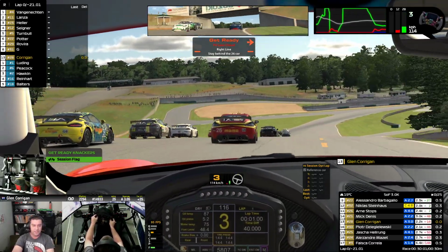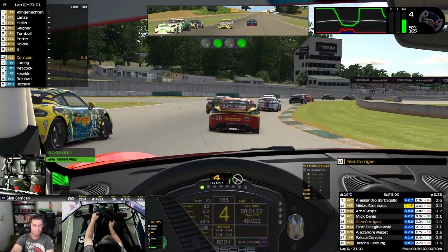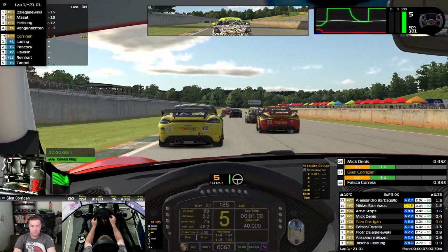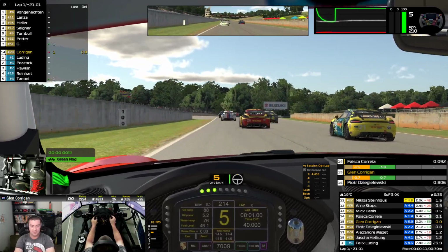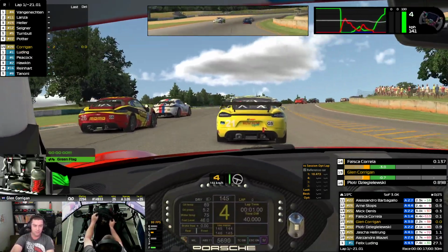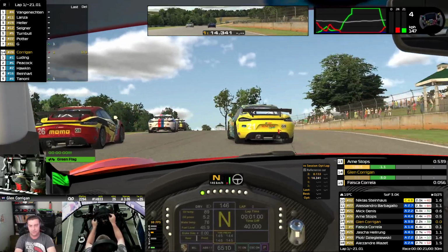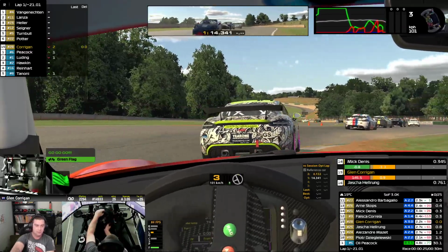I don't know how quick they're going to take off. Here we go. Go, go, go. They're going to go. There's going to be some people here that haven't qualified. Clear to the right. Left side. Just need to try and get through. Clear left side, clear to the left.